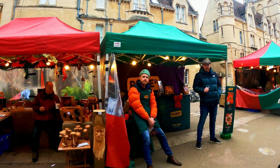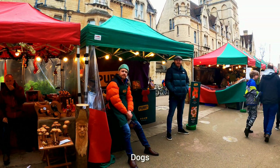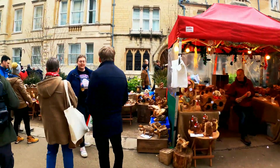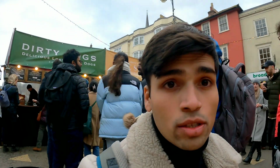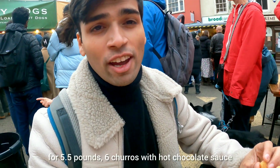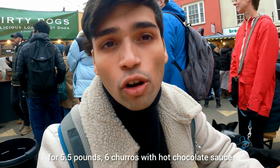Any dogs in home? Sorry? Dogs? Yeah. No. Thanks. So I have bought these churros for 5.5 pounds, 6 churros with chocolate sauce.